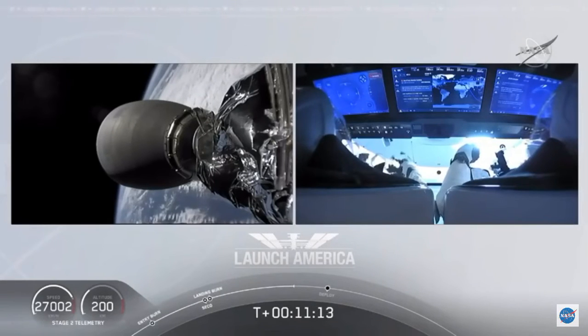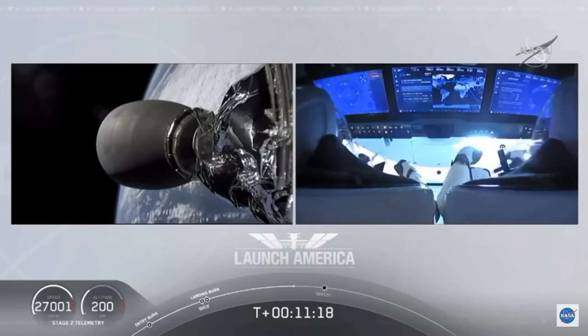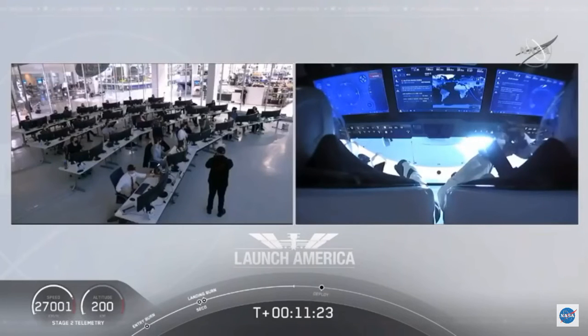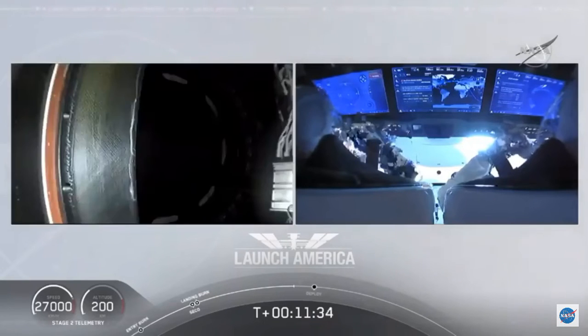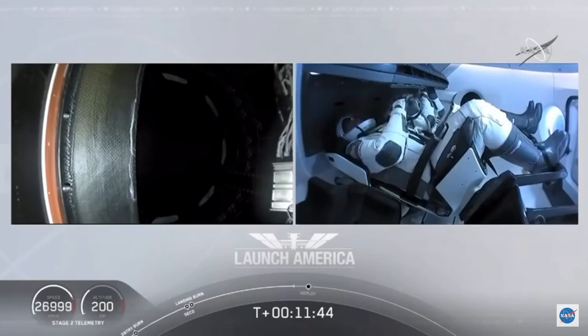Such cool views. I cannot get over this view that we are seeing right now. Bob and Doug on the right screen, inside of Crew Dragon, out in space. Already 200 kilometers over planet Earth, or a little over 124 miles, traveling in excess of 27,000 kilometers per hour, or about 16,000 miles per hour. So again, we're just standing by. That separation event should be coming up shortly.